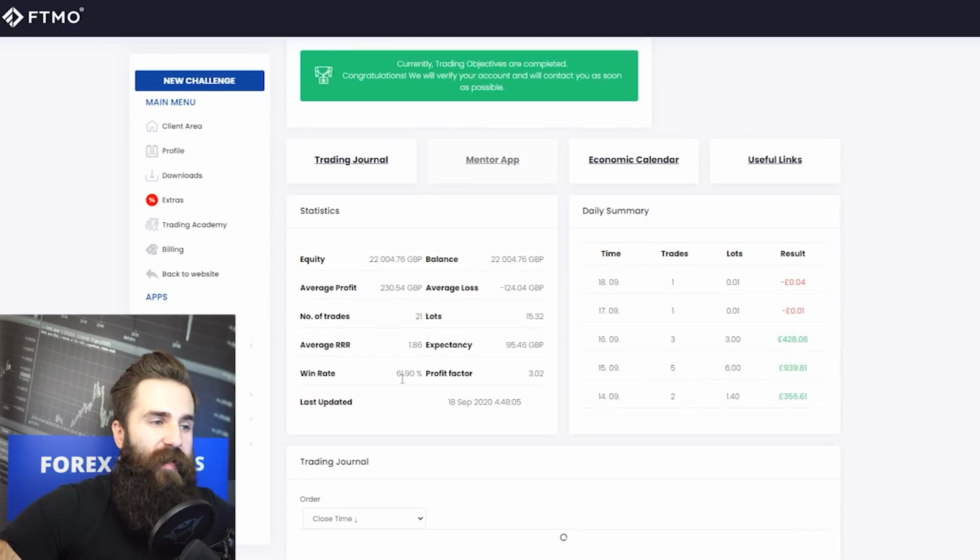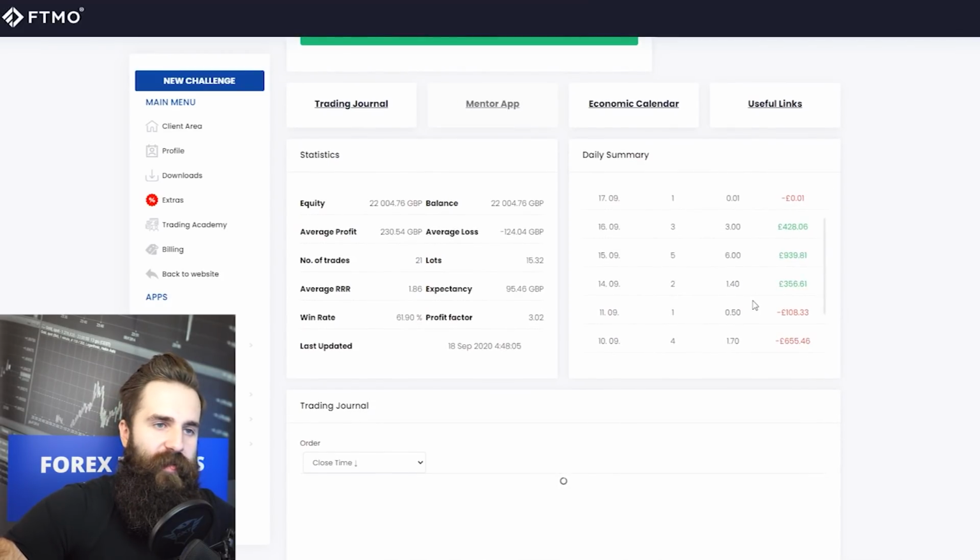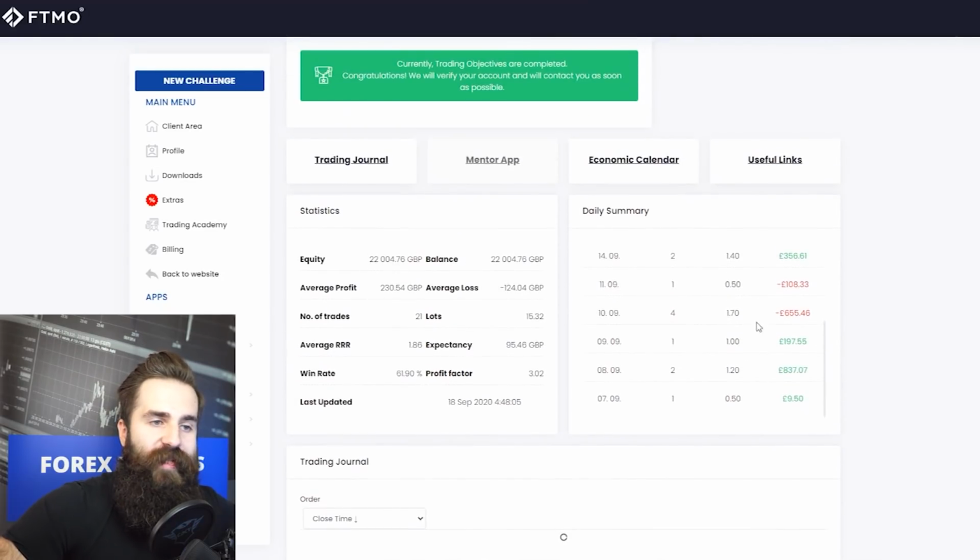But still keep in mind that these numbers can be a little bit skewed because it of course takes average from 21 trades, so that's not really a good sample. Now, if I scroll through the daily summary, you can see that it is quite consistent. You cannot really see any disturbance here since overall this trader trades really low volumes.